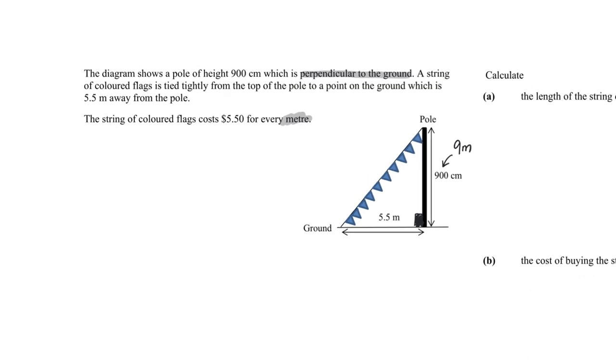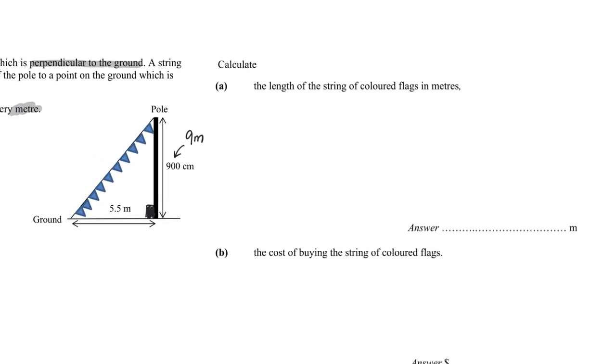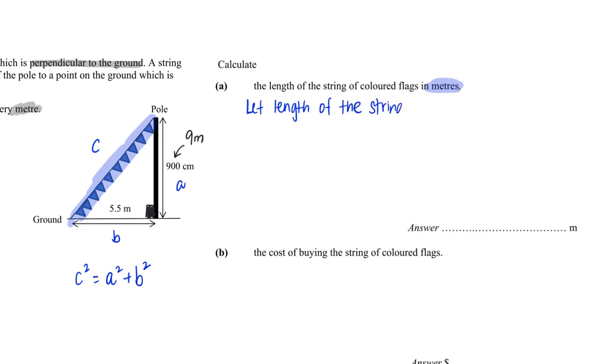So now, part A. We will need to find this length of the string in meters. Using Pythagoras theorem, where it states that, given this is A, B and C, C square is equal to A square plus B square, I would then have the length of this string of colored flags, BC.